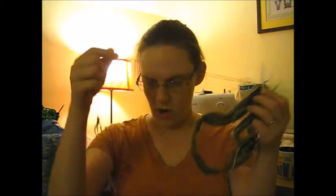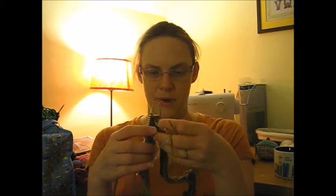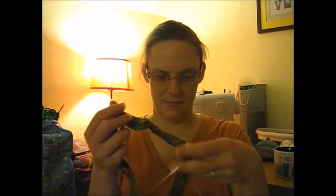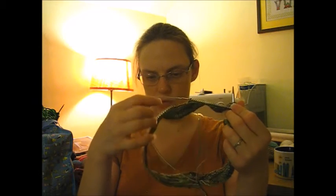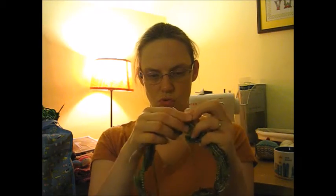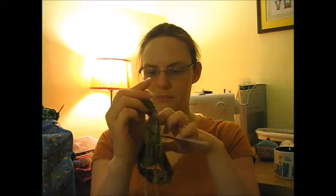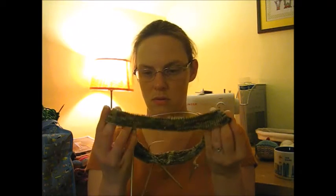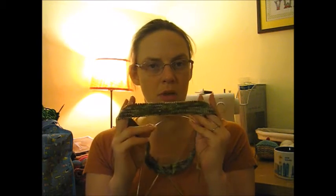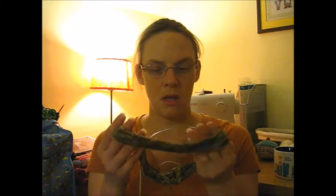So a little bit more of the cowl for my husband Josh. I'm in the middle of a row, unfortunately. Let's see if I can. Yeah, I'll just pull this like that, so it'll be safe. Okay, so this is the willow cowl, and normally has a picot edge on it, like a folded picot hem.